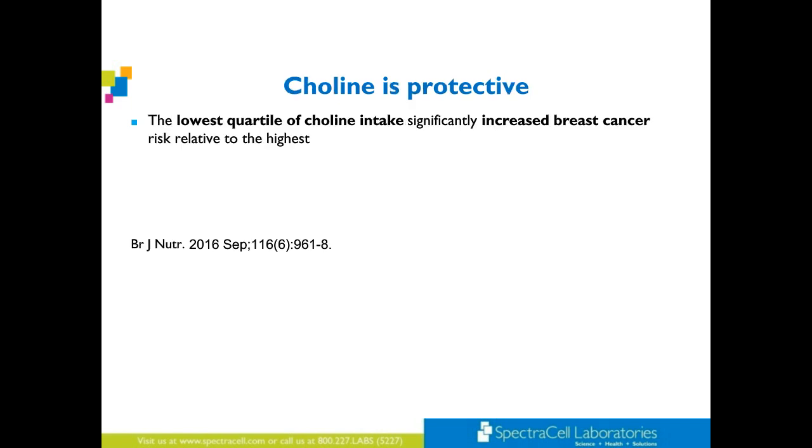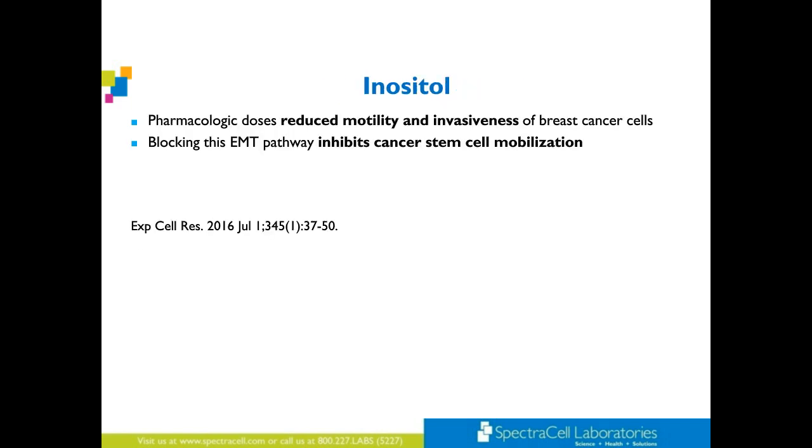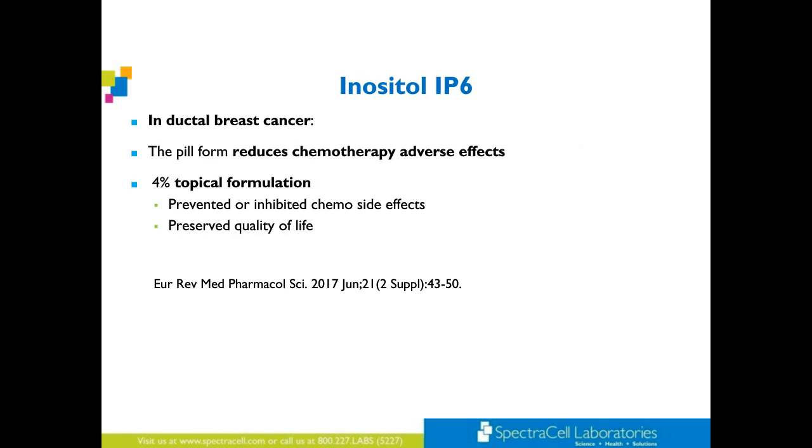With inositol, pharmacologic doses reduced motility and invasiveness of breast cancer cells, and blocking this inhibited basically metastasis. So inositol is a good thing, and the research really has been done with inositol IP6. So a number of studies showing benefit. In this research with ductal breast cancer, a pill form reduced chemotherapy side effects. A topical formulation was protective with chemotherapy and preserved quality of life.